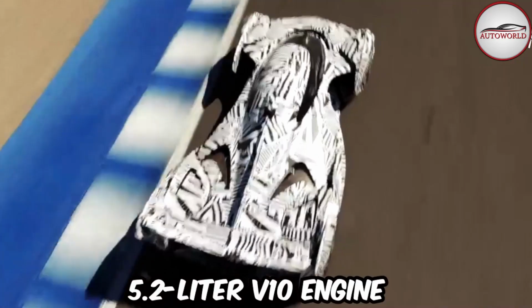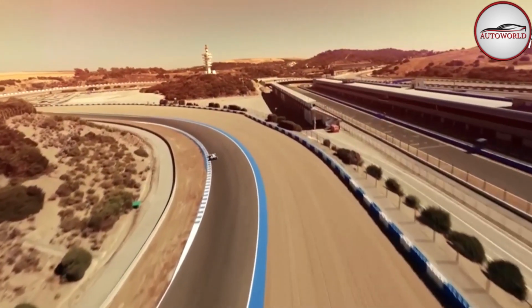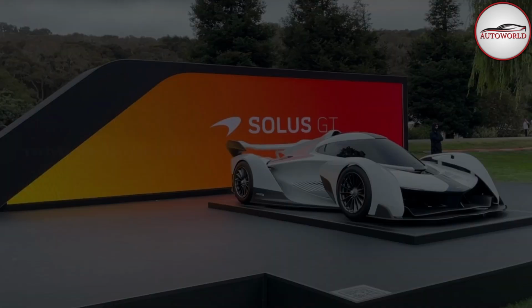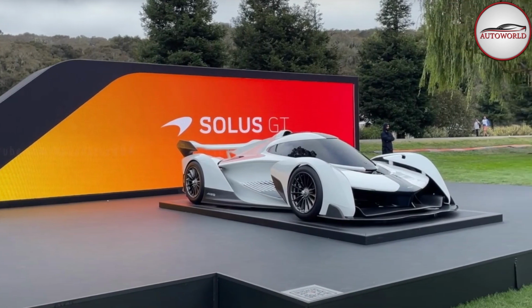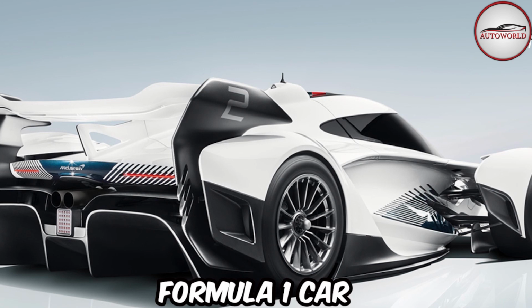A 5.2-liter V10 engine with natural aspiration and a maximum rev limit of 10,000 RPM produces more than 840 PS inside the distinctive monocoque, with a ruthlessly reduced weight of less than 1,000 kilograms and 1,200 kilograms of downforce. It comes the closest to what it feels like to drive a Formula One car.